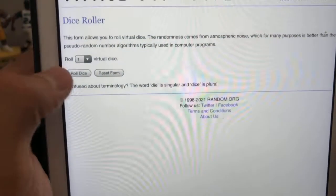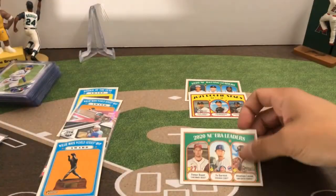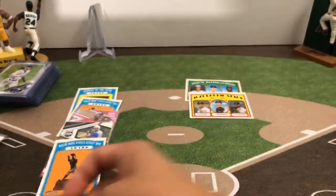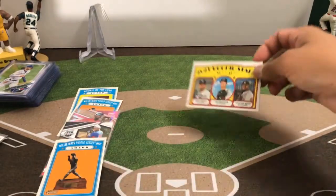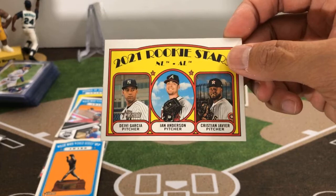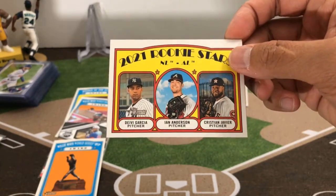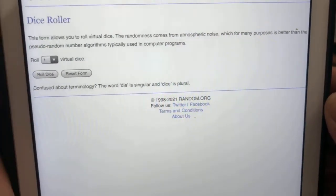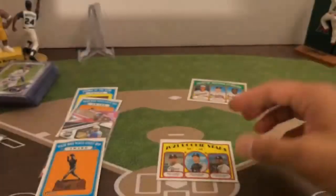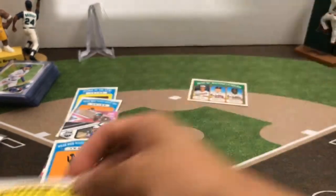Roll one time. Good luck. That is a 4 going to Yu Darvish and the Cubs. All right, next one here. Again, same card like earlier. 1-2 Yankees, 3-4 Braves, 5-6 for Houston. Roll one time. 6, Christian Javier going to the Astros.